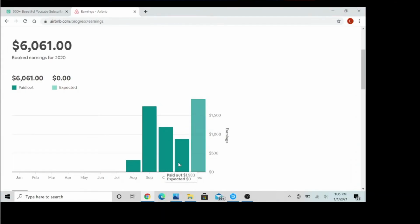Recurring expenses for the last 4 months was $134. And this includes things like cleaning supplies, tea, coffee, toilet paper, shampoo, that sort of thing. In total, in 2020, we made $6,061 from Airbnb.